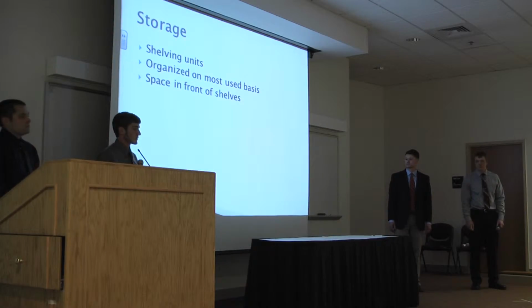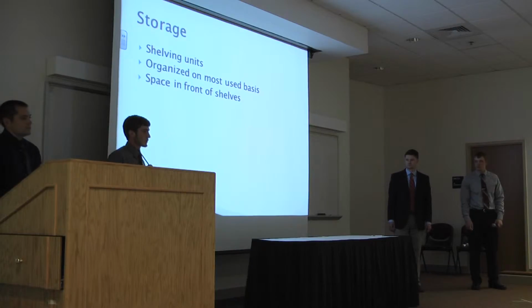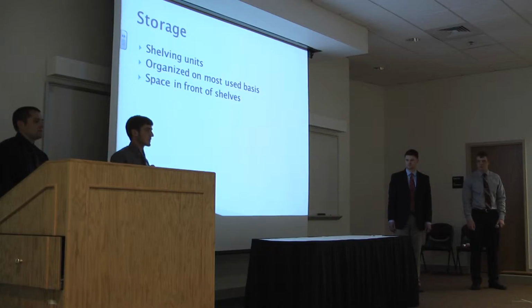So with the storage, we want to utilize shelving units to the north of this test cell, which will be shown in a layout in a minute. Tools and any equipment will be utilized on a most-used basis. These shelving units stand about 13 to 15 feet tall, depending on how they're set up. Anything that's not used very often will be near the top, so it won't be in the way of the stuff that will be more often used near the bottom.